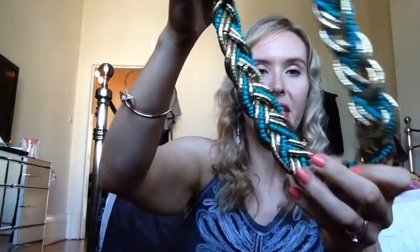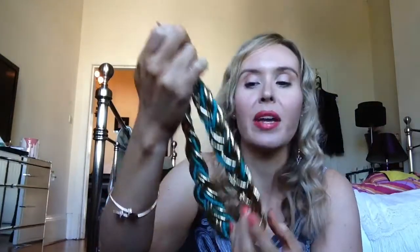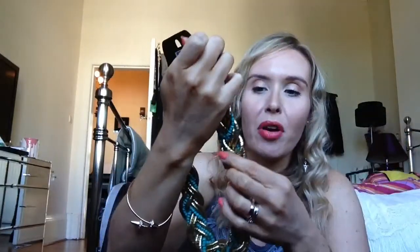Also picked up this from Topshop, a really chunky gold and turquoise beaded necklace, and I think it'll just really set off a simple top. I've got quite a few simple flowy vest tops to wear with skirts, maxi skirts and jeans when I'm over there, and jean shorts, and I think this will set them off and make them look that extra bit special. And this was £16.50 from Topshop.